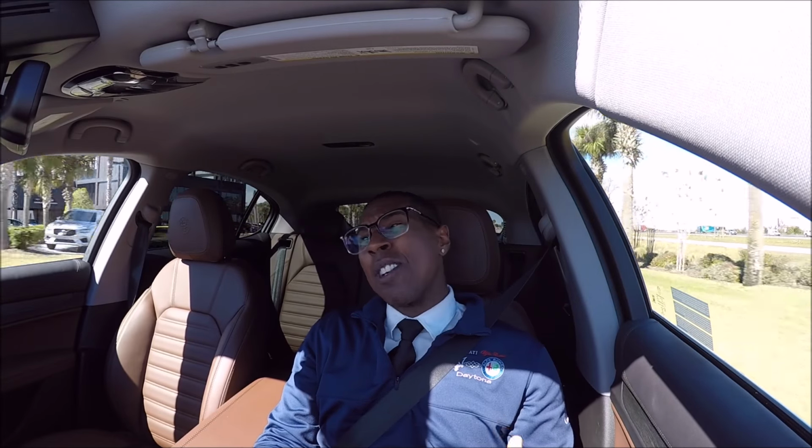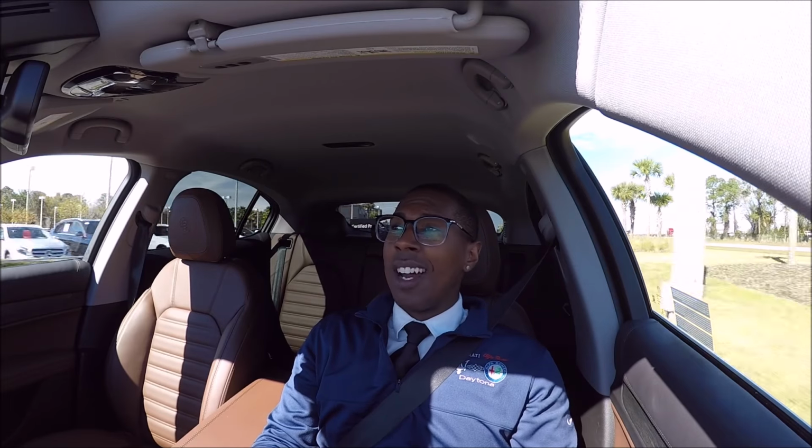The 50-50 weight distribution, the carbon drive shaft, the all-wheel drive, all that stuff works together. The only reason you'd ever sacrifice any kind of ride is having these 20-inch wheels on the car. Obviously, bigger wheels, smaller tire, might be a little bit more of a rougher ride. But other than that, this thing is smooth. You can just put it in cruise, put it on advanced efficiency mode, save your fuel consumption, drive the car, have fun.